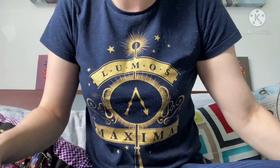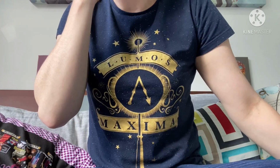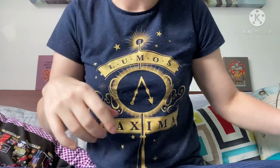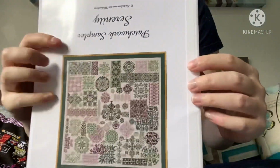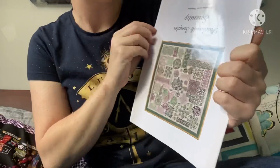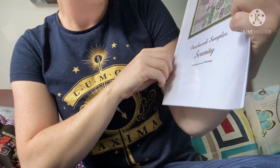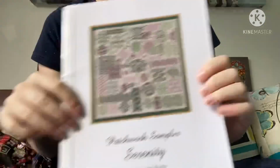I'll jump into a haul. We have an Aussie stash unload, and I think I picked this up for about 10 Australian dollars, but I really like it. How am I going to read this backwards? Oh, how about I try the right way up, Amanda? Serenity Patchwork Sampler.